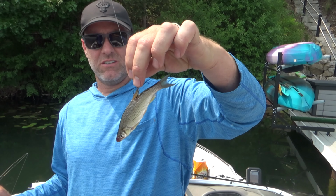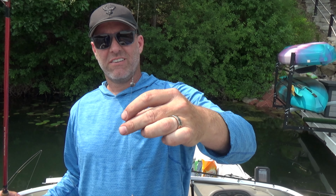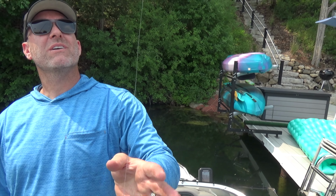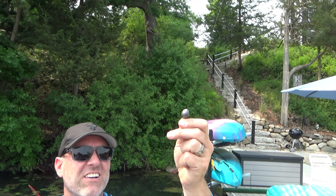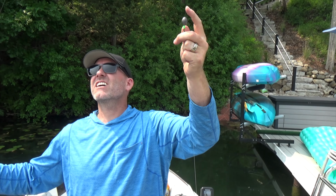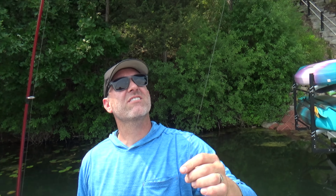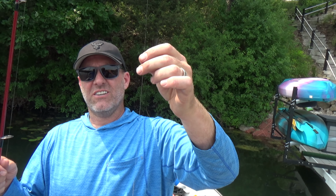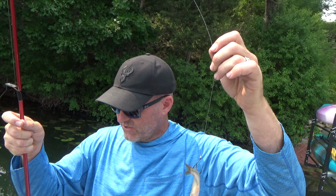This is a medium golden shiner, and it's on a circle hook. Then I've got 25 pound fluorocarbon and this little sinker, because these guys like to swim up. Then right here, this is a 1 ounce sinker. And then this is a 15 pound braid. And we just let it float. I try to keep it kind of close to the bottom, so it was probably like 15 feet. And then it just took it and we keep the drag really loose.